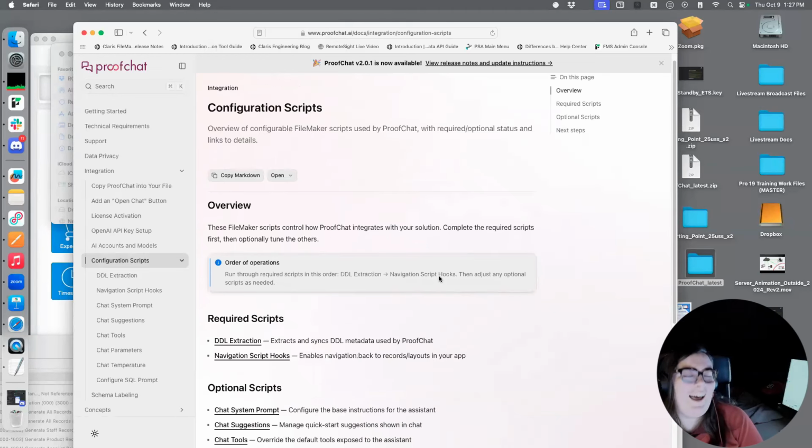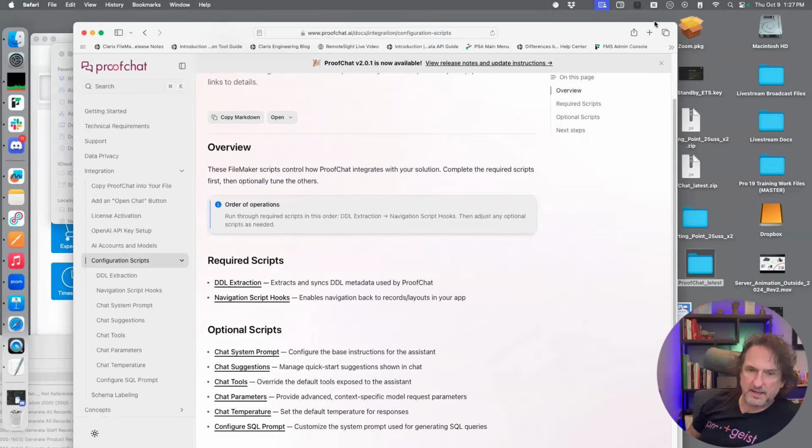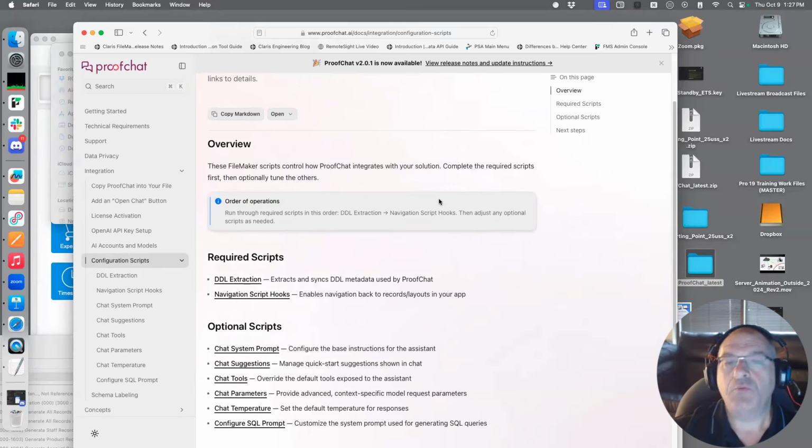Okay, so did you create an account for it, an AI account model? Yeah, she's already got a key in there, so we're all set. Great. So DDL extraction syncs DDL metadata used by ProofChat. We brought a bunch of scripts over, so we already have a DDL script. We have to edit the script. That's right.